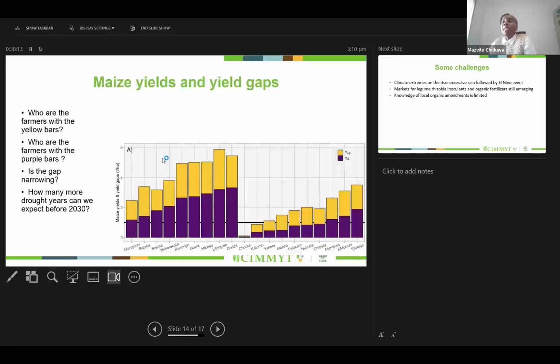Of course, like I said, this was an El Nino year and the signal is very strong in Zambia, particularly some of the southern Zambia districts that we surveyed. So this is the reason why some of those are very low. But of course, we start to ask ourselves, how can we make it so that more of our farmers are achieving towards the yellow bar and not the purple bar or below the purple bar?